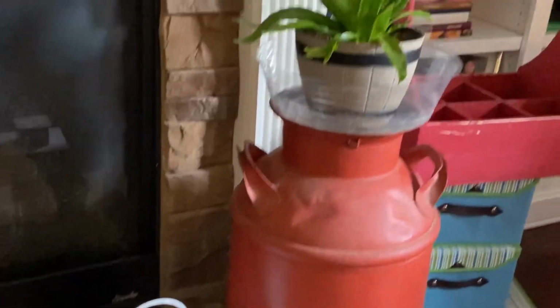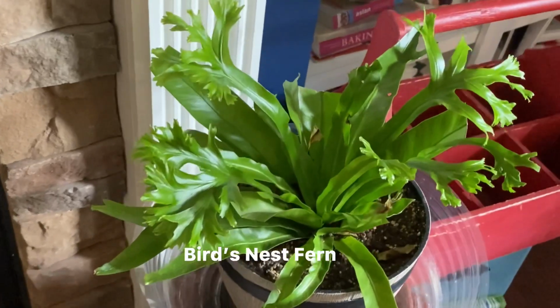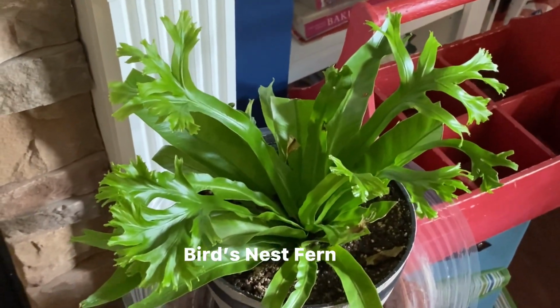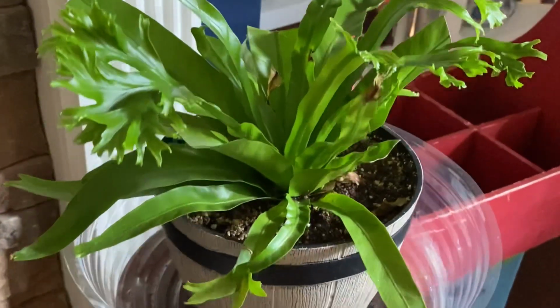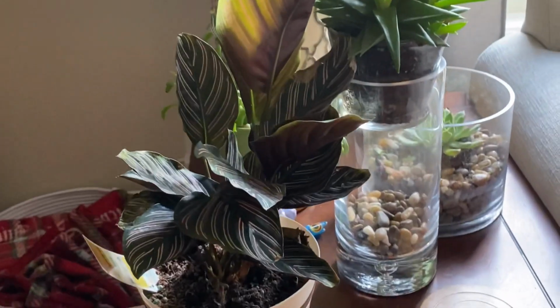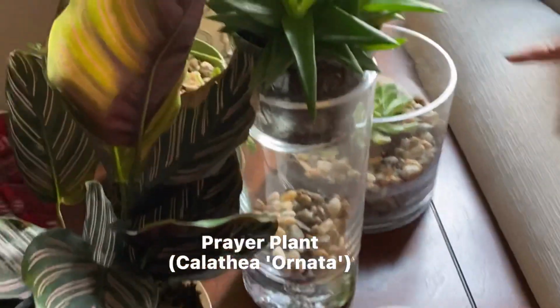This is another fern right here. That's also a beautiful fern. I had to move it around until now she's doing well here. And then we have some prayer plant. Yes. And these are succulents. And some succulents there.